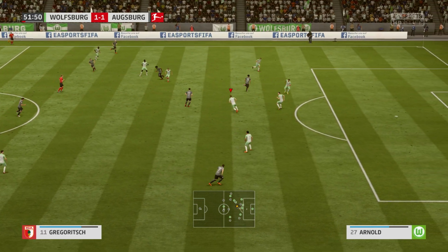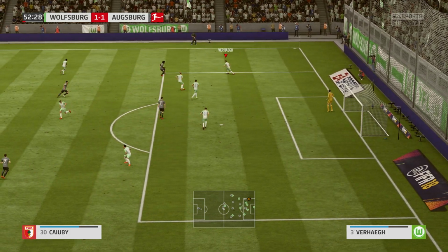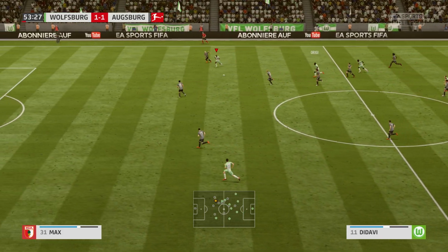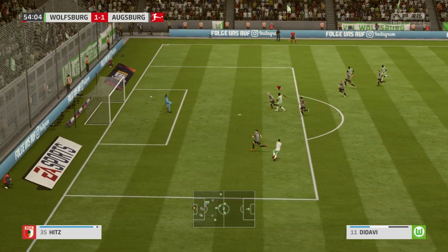Now, Koo, come away with the ball cleanly. Great tackle. Now Gilavogi. They can be quick on the break now. Daniel Didavi. He's very confident with the ball at his feet.